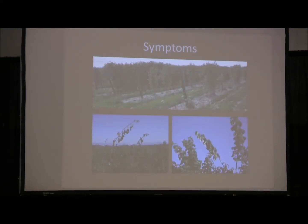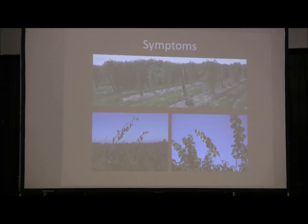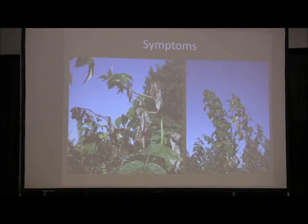This is more typical of what we went to. This is the stunted, off-color plants that aren't doing well. This year we focused though on the primocanes that were wilting and suddenly dying in late summer. Here's one wilting in September. We also saw this where the plants had wilted in July, recovered and started growing again. This is very typical of Verticillium.